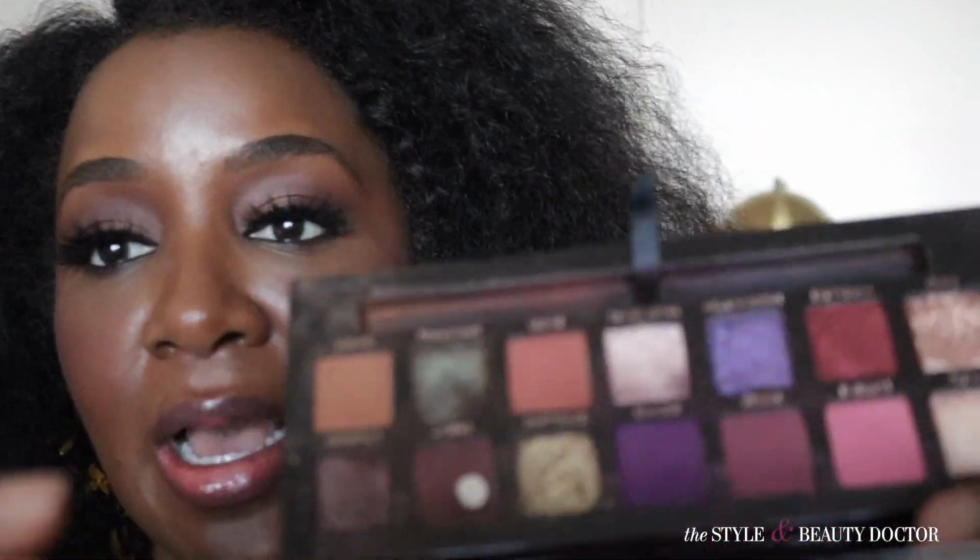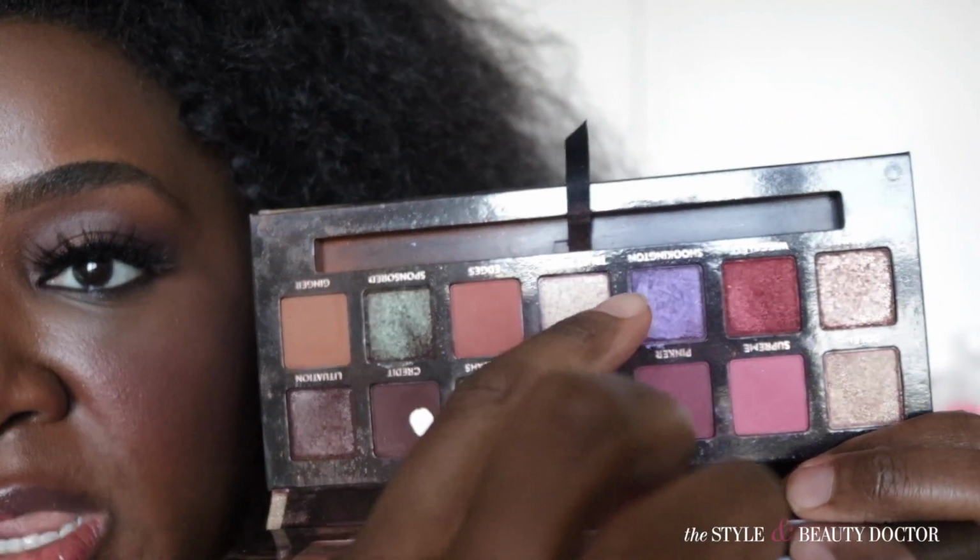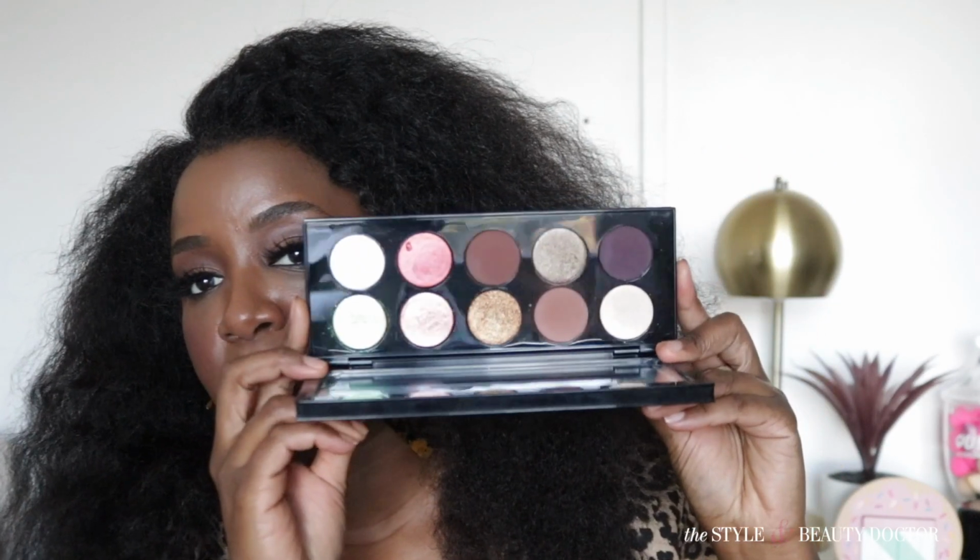Then I would have to say the Jackiana palette. I dropped it and this one's kind of breaking a little bit. I already hit pan here. I'm contemplating maybe I should get a backup one. I don't know, because when have I ever really finished an eyeshadow palette? But I talk about this palette as often as I can. She did her thing. Number 3, I would have to say this Pat McGrath Mothership 5 palette.